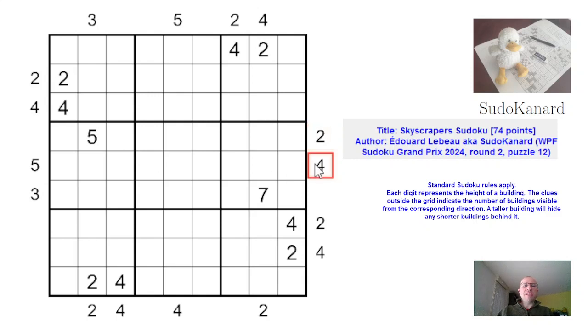So where do you begin such a puzzle? So the puzzle was worth 74 points, and it was definitely the hardest puzzle in the round. Actually, I would have rated it at least 80 points, probably even 90 points. But, well, the organizers have decided on the 74 points, and I won't argue. So where do you start?